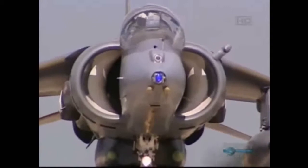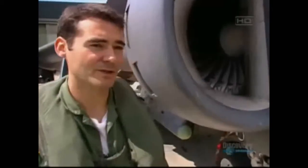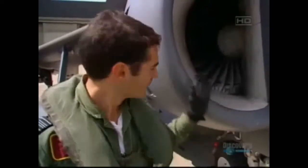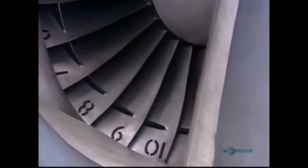There are 2 air intakes, but only one massive Rolls-Royce Pegasus engine. First point to note is that there's only one engine on the Harrier. People often make the mistake thinking that there are 4, but there aren't. You see through the intake here, there's the Pegasus engine. It's a big engine and provides all of the thrust for the aircraft.